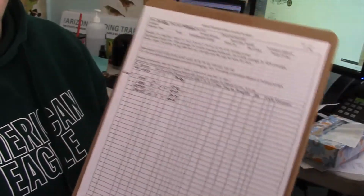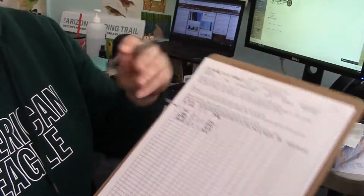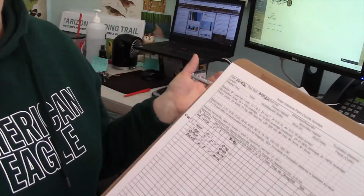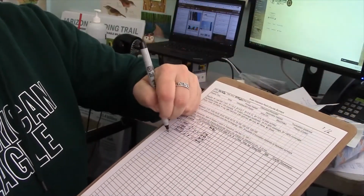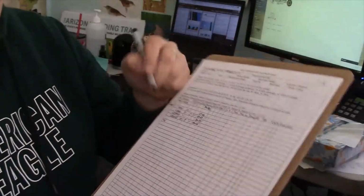So that point's over. We're walking to the next point. So I skip a line, and then if we do get birds along the way, you don't always, but if you do see a bird along the way you want to note, or anything that you feel like you want to note, you put that as 1-2 because it's between point 1 and 2. And then you'd put your birds.